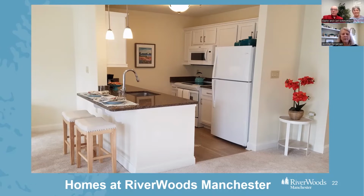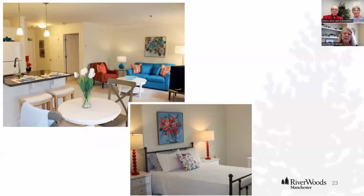This is a cedar floor plan with white cabinets, white refrigerator freezer, and a brown quartz countertop. But there's a couple of different options for the kitchens here, just depends.